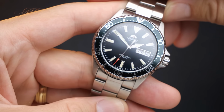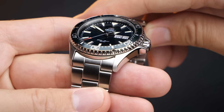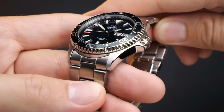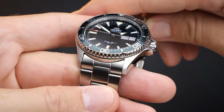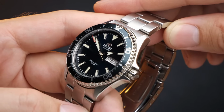All right, now moving on to reason number 3 why I think the Orient Kamasu is such a great watch, and that is that it has a sapphire crystal. I think a sapphire crystal is one of the most important things you can get on a wristwatch. A sapphire crystal is basically impossible to scratch. And for the longest time, I just could not stand a watch that had a scratched piece of glass over the face of it. It's something that I would notice every time I checked the time, and I would think, man, I need to get a new watch now.